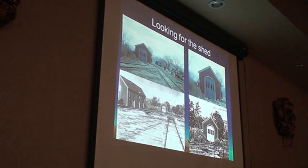So I'm looking for that shed. Where's that shed? Well, Stephen happened to have this photograph here. And basically right over here, you can see a little bit of the shed. Here it is right here. And that looks like the end of a window right there. There's that brace coming down. And there's a little bit of window. Well, we found this photograph. We never did find the original photograph, but we had a Xerox copy of it. You blow it up, and here's that window. So I put an arrow to it, and there's that little shed there.